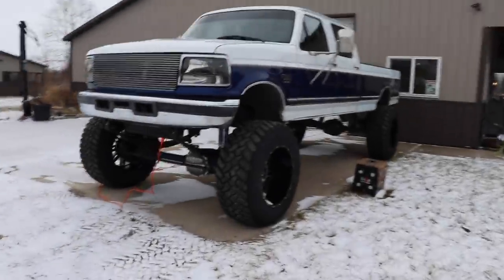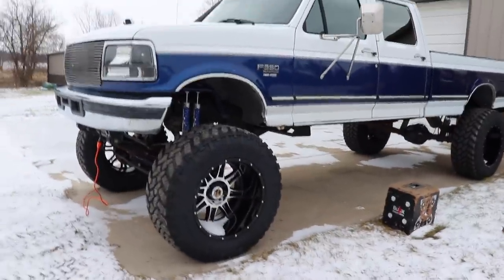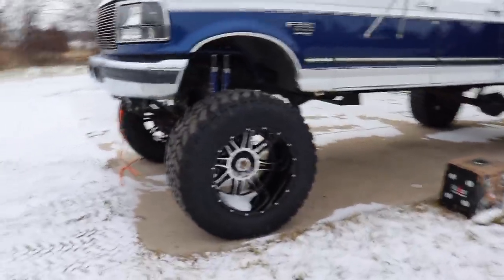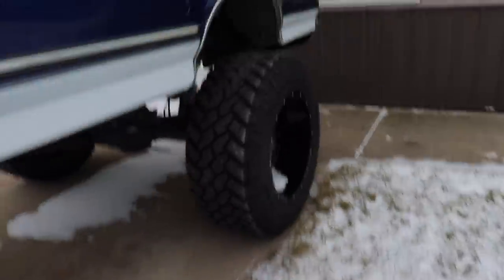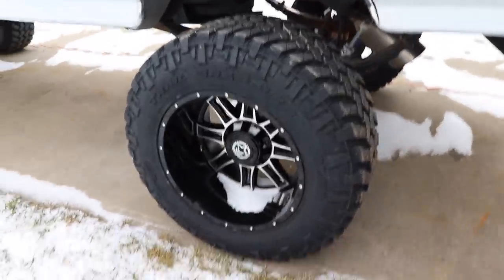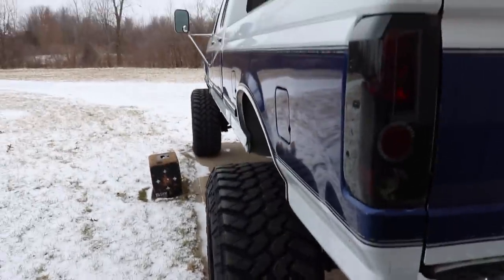Oh boy, we got the giant 7 tree here. The 40s, the Anthems, got the Anthem wheels on here. 40 inch Nittos 1550s. I mean, it is a big son of a gun. Those are some big tires.